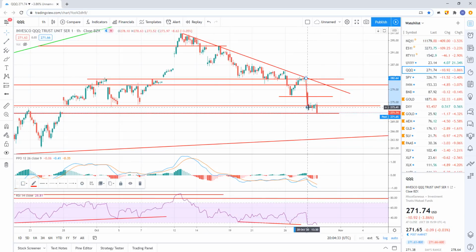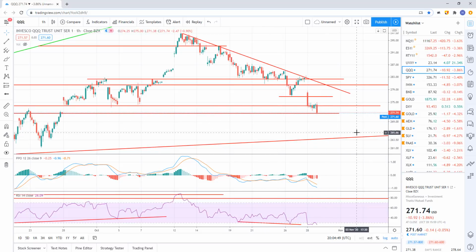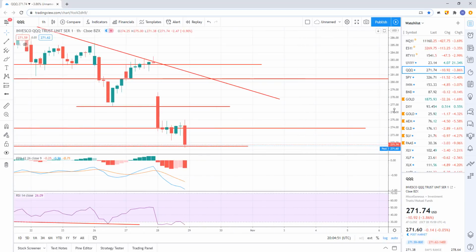So you can see here, there's your flagpole. You've got the flag, and if you look at the measured target, it puts us right to about that 263.60, 264 area. So that might be where we're heading tomorrow, or here in the near future. So that's what that looks like to me. With that close, I would have to anticipate that.